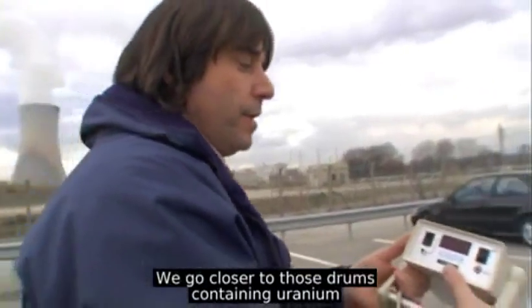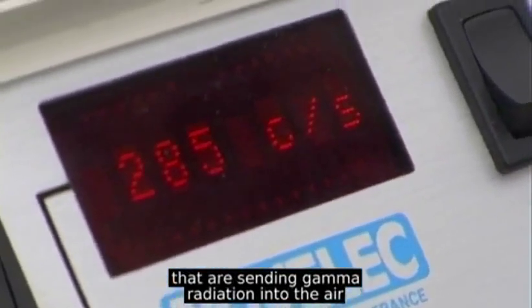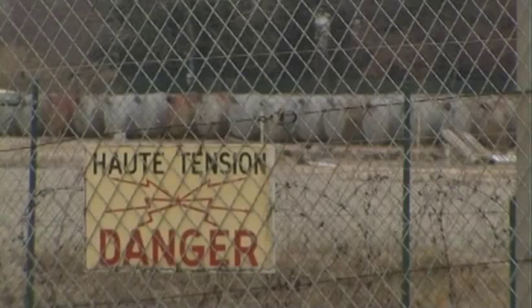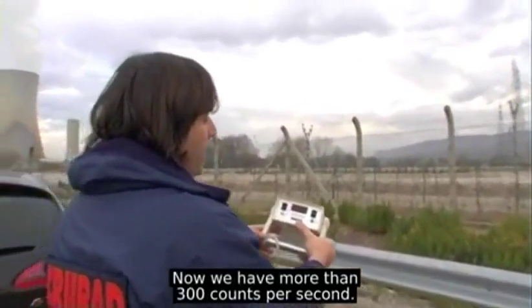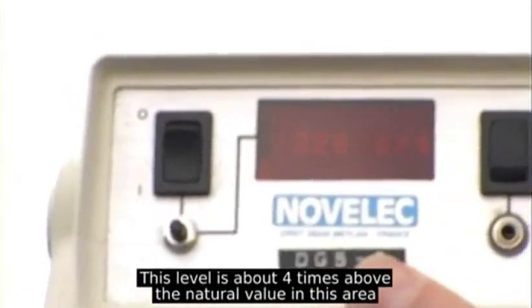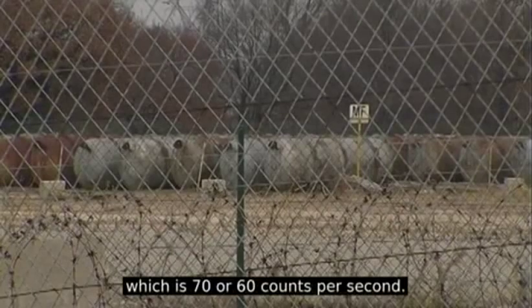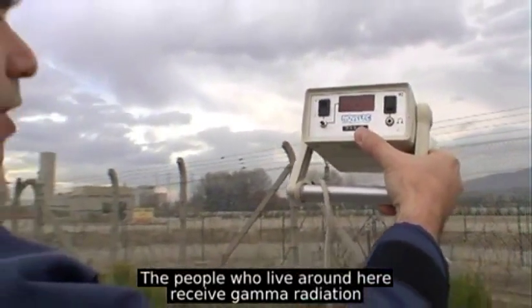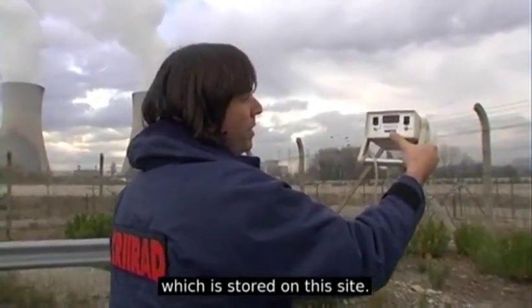If we go closer, those drums are containing uranium and they are sending gamma radiation into the air around, closer to the gamma emitting source. So now we have more than 300 counts per second. This level of radiation is about 4 times above natural value in this area, which is 60 or 70 counts per second. So the people who live around here receive gamma radiation from the radioactive material which is stored on this site.